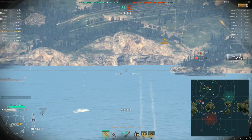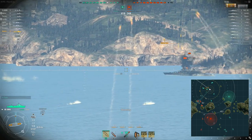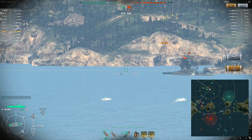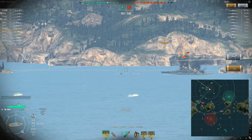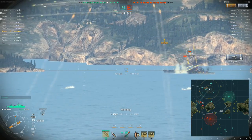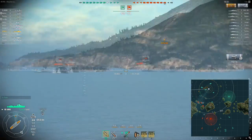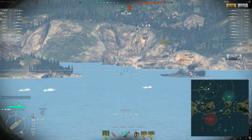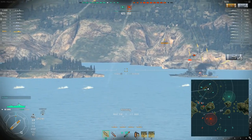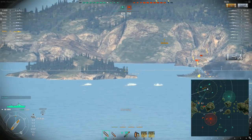And we are detected, so might as well get moving. Oh, we missed those rounds! 112. That's my fault. I'm sorry. I failed you. I want to cut off my pinky and send it to y'all. But, you know, he's not gone yet. Cruiser detected. Hopefully we can get a lot of damage into these guys.